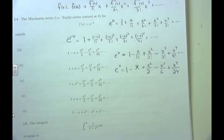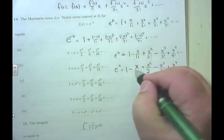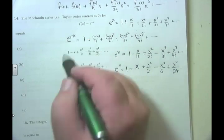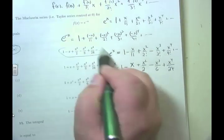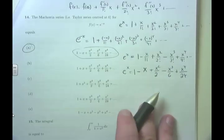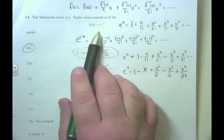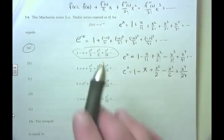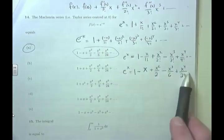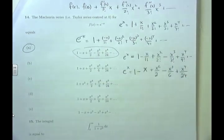Take your time, but notice they're alternating. It's plus minus, so that's plus minus plus, take it out. It's answer A. Does that make sense? But don't get me wrong, I could sit there and take the function, the first derivative, second derivative, third derivative, fourth derivative, and plug in 0 and plug it into this formula, and I will get the exact same thing. But it's so much easier to manipulate your known series.